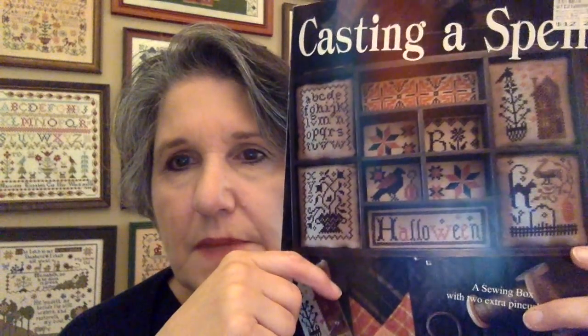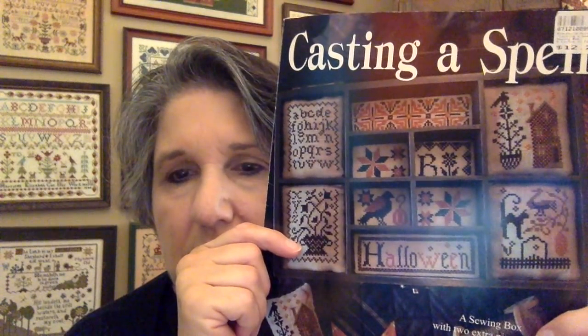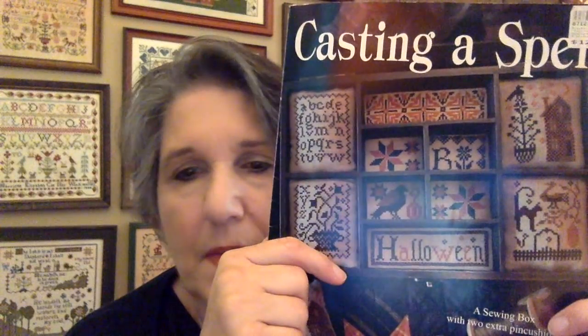Let's see if I can find the chart on this one. This is Casting a Spell. I started this last year and then put it away. I would definitely like to finish this because I have the box. I'm going to paint it black. Mine actually had a broken glass on the top, so I took the glass out. And I'm not opposed to taking the lid off completely and just leaving it like this. I haven't done anything with the box yet, but I think it's adorable.